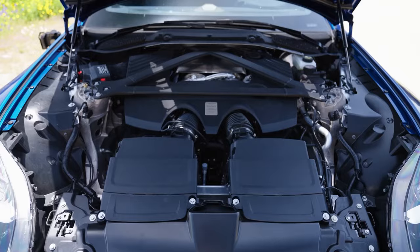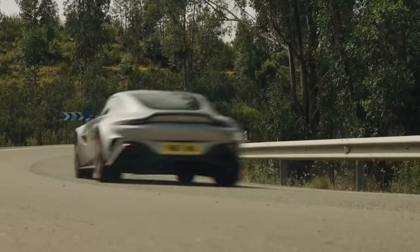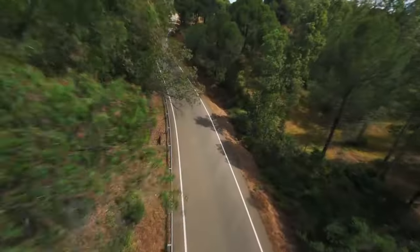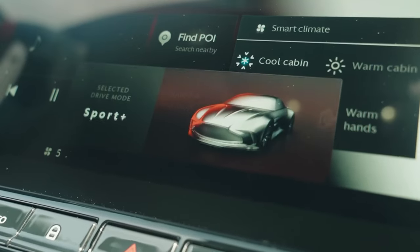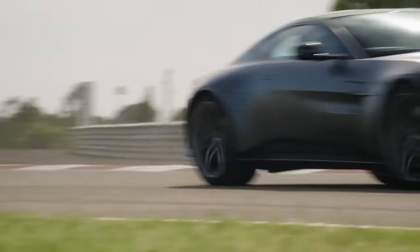Under the hood lies a heart that beats with a 4-liter twin-turbo V8, boasting an enormous 656 horsepower and 590 pound-feet of torque. Paired with an automatic 8-speed transmission, it can sprint from 0 to 60 in 3.4 seconds. Its adaptive suspension and dynamic steering adjust to your driving style, providing unparalleled agility and stability at high speeds.